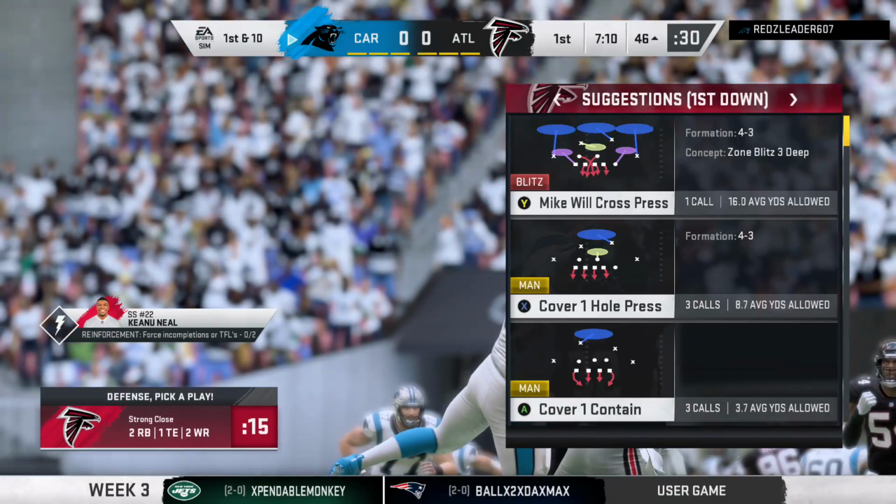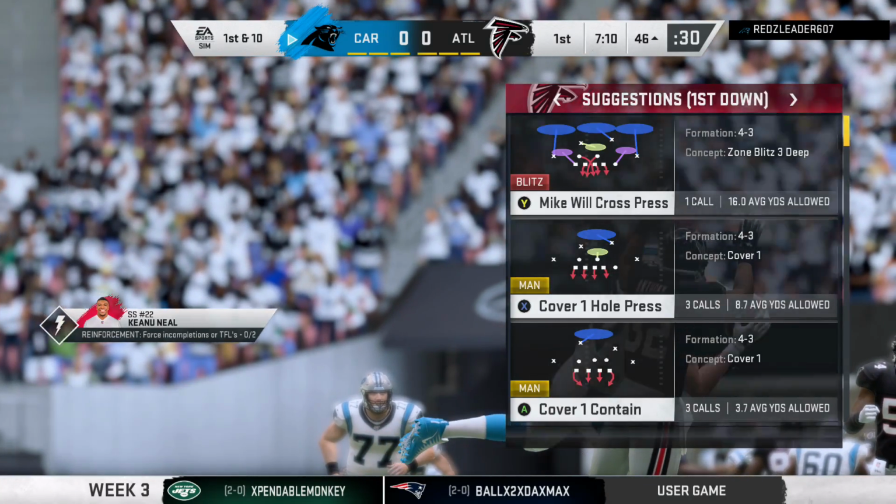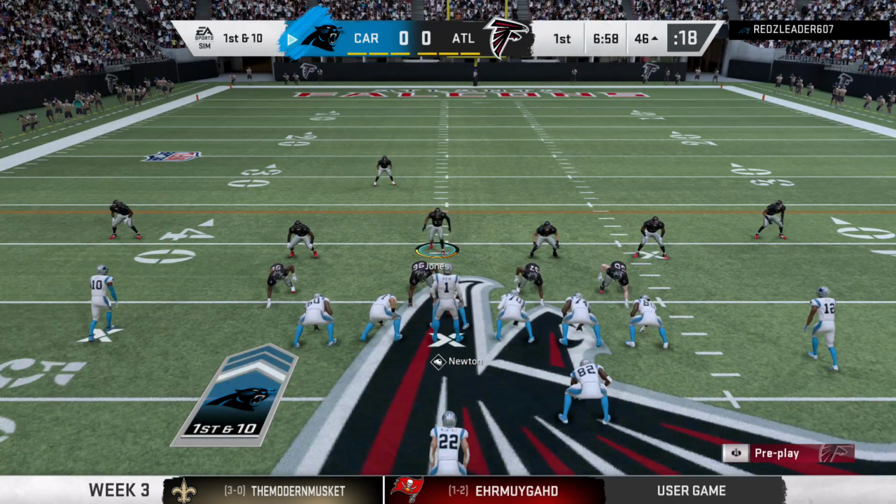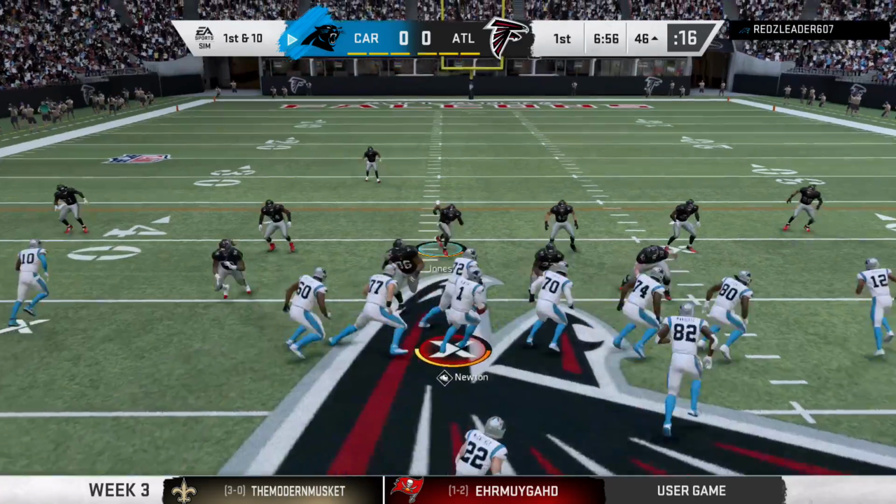He can throw it on a rope. He can loft it. He's got the touch that's been developed throughout his career. But the big part about just watching him throw it, it seems almost effortless.